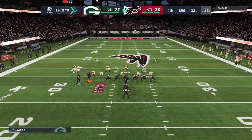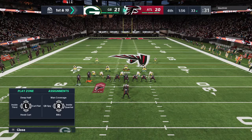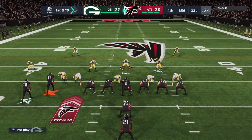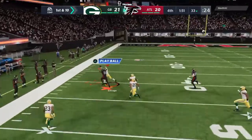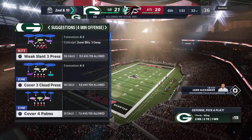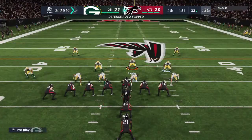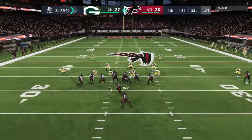About set to begin their next drive, the Falcons offense at the line. Back to throw. And he can't hang on to it. That would have sealed it. Instead, second down. We've seen that the deep ball has been a part of their game plan all afternoon, but they've had trouble hooking up on it, unable to successfully find the end zone over the top.